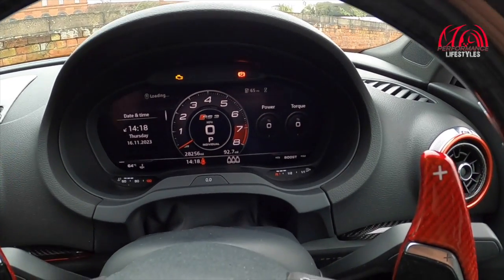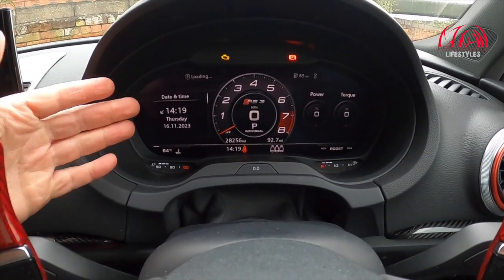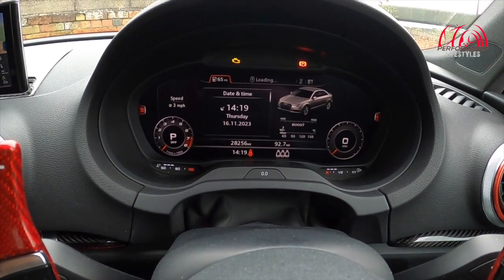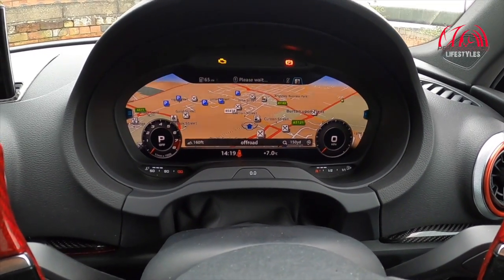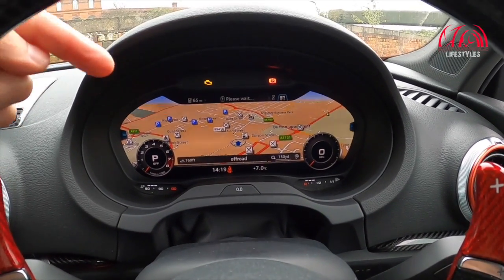right, so you've got the virtual cockpit, which most people have probably seen by now. The engine management light isn't on, it's only because the car's not started. So you can actually adjust the view on this. So you can have it like that, and you can adjust that so you've got the maps on there. And that, I think, is an absolutely amazing feature.